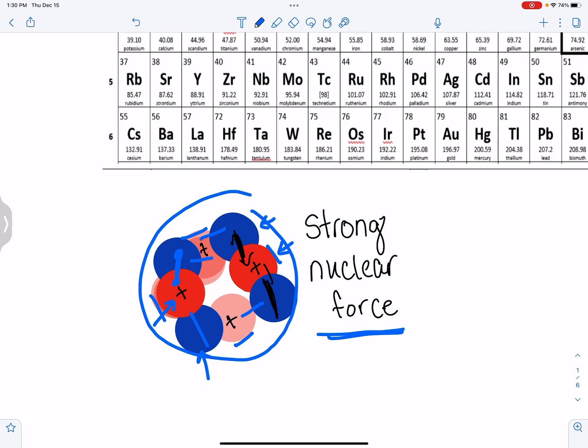Well, it still works well at holding atoms together, but there comes to a point where if you've got a force that's just holding individuals together and you've got lots of them all in there, you can start having some issues with instability. And that's where radiochemistry, nuclear chemistry, that's where our radioactivity comes from. It's when you have some instability and the atom is trying to fix itself. Now, what the atom can do to fix itself is crazy, and you're going to learn about that in another lesson. But the atom can do some crazy things to fix stability issues.